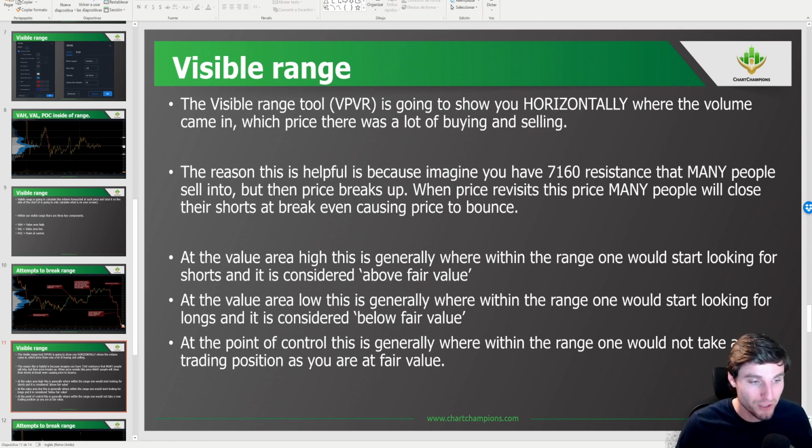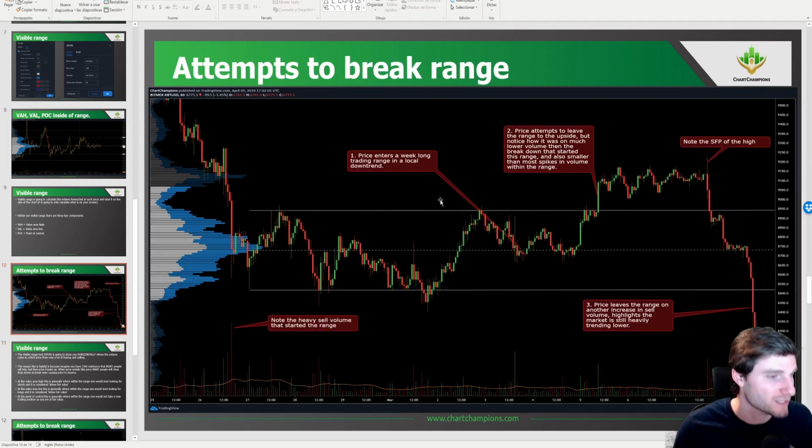Okay, and at the point of control, this is generally within the range where one would not be taking a new position as you are at fair value. Okay, so come back to this example or this example. At the middle of this range, you're not going to be looking for longs or shorts, generally speaking, because you're in the middle of the range. It's the fair value, okay?